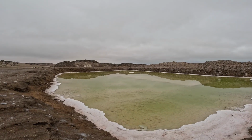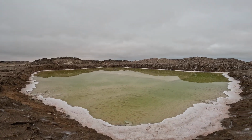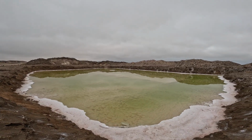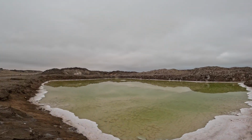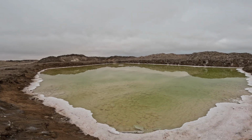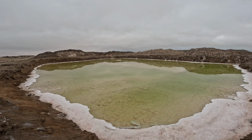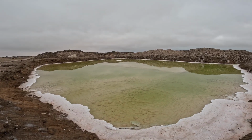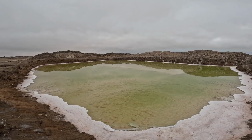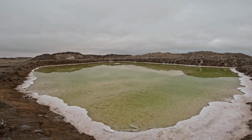What we have here is a hole that's been dug, and the sea is just over there somewhere. The water that comes up is super saline, at about 38% salt, and they use this water to spray on the surface of the dirt roads, and it makes them really quite hard.